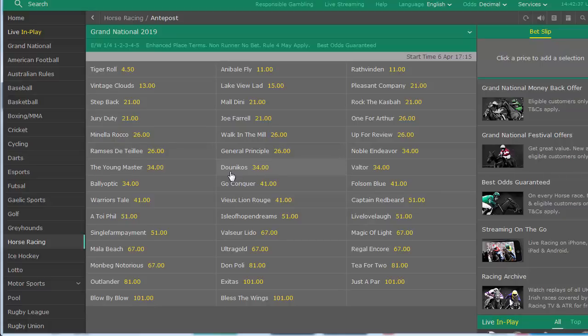Number one, it means that the liability in your exchange is greatly reduced, because certainly on the win market, it's only going to use the liability for the horse which has the highest odds. So let's say you did Tiger Roll, this something or other fly at odds of 11, then Joe Farrell at 21, and Noble Endeavour at 34. The highest liability you need to worry about is the one here at 34. So the others are all tied up in that, because the way exchanges work is that you can't have more than one horse win, so you don't need to have the same liability set aside for all of them if you're betting on multiple selections within the same race. I hope that makes sense.